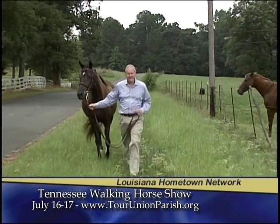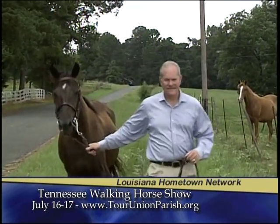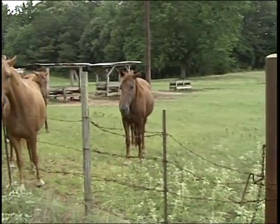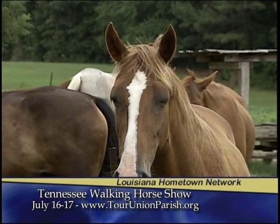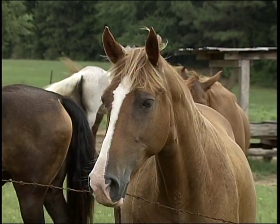Now, what separates a Tennessee walking horse from a traditional horse that people are familiar with? Okay, in Louisiana, probably the largest breed is a quarter horse, and that horse is going to trot and be bouncy when you ride it. And so this horse is going to be smooth, and you're going to enjoy riding it all day long without any fatigue.